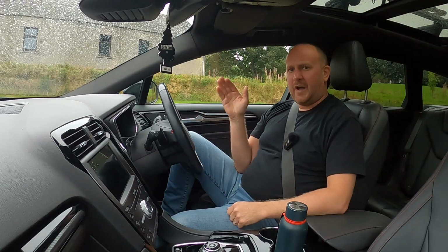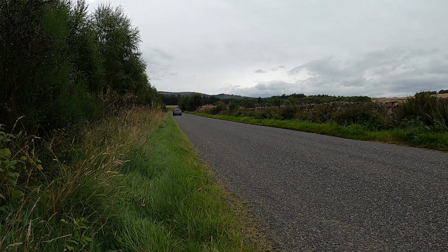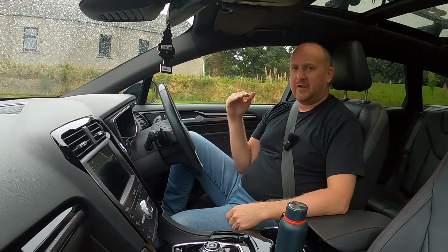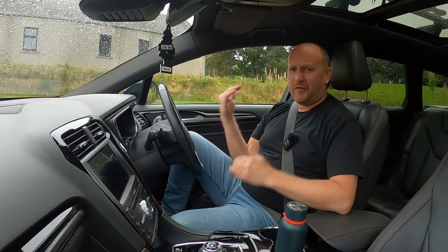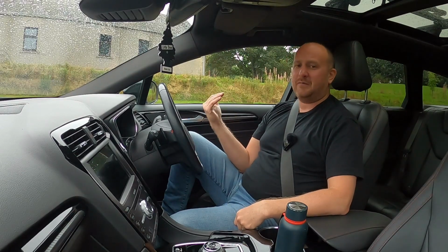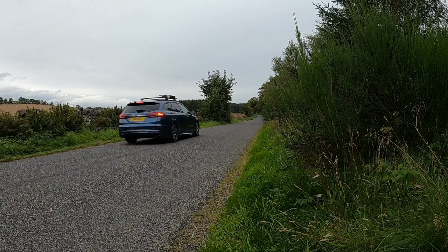And then when I had it out on the open road, when I put my foot down, I didn't feel like it had much puff further up the rev range, so I didn't really feel like it was a particularly linear car for that. You could still overtake comfortably, and that's really all that matters. It's got enough performance to comfortably do that and carry a heavy car at the same time. But certainly I've seen a lot quicker diesel 2-litre engines than this.